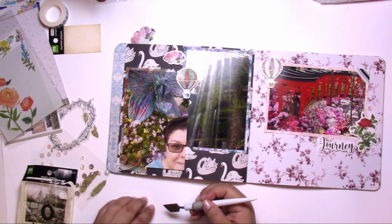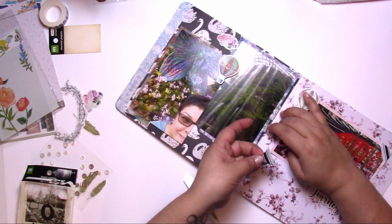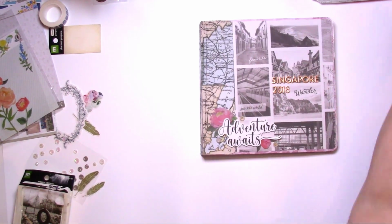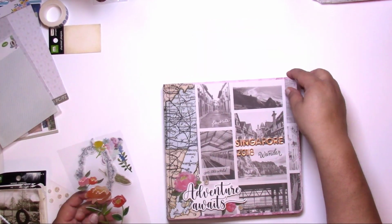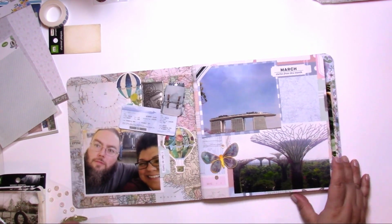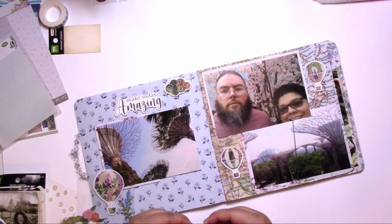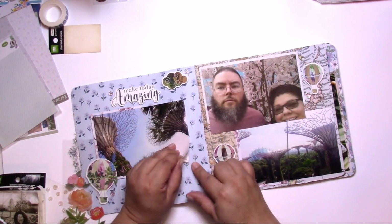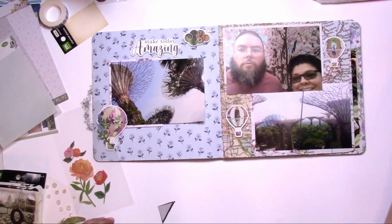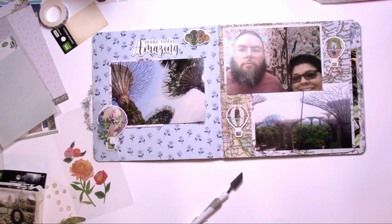And I'm just adding a few of these, they're really cool. They feel like canvas. Of course, they're like ribbon. And they just fit perfect for the corners of your photos. Now, I backed most of them with some pattern paper. But I did use a few of these corners. And it really made them pop. Let me see where else. I used it on that one, and then I used one on the front page. So yeah, they were a lot of fun.